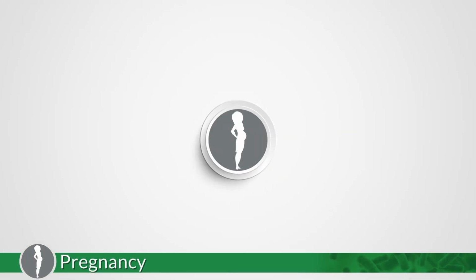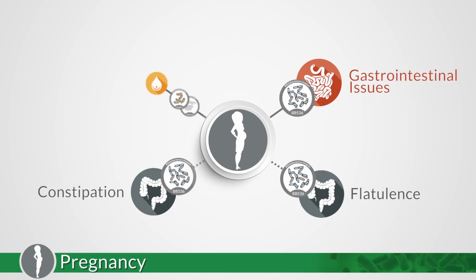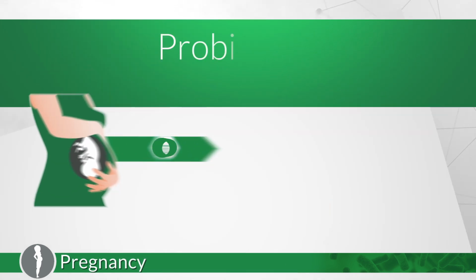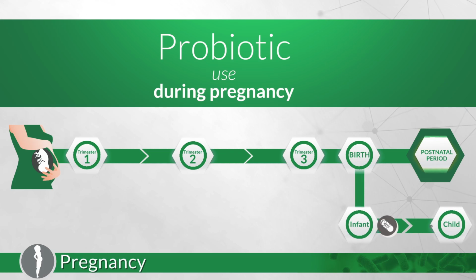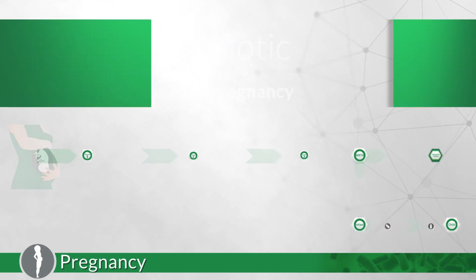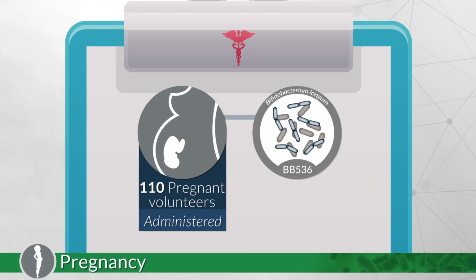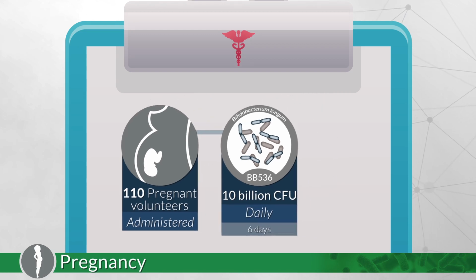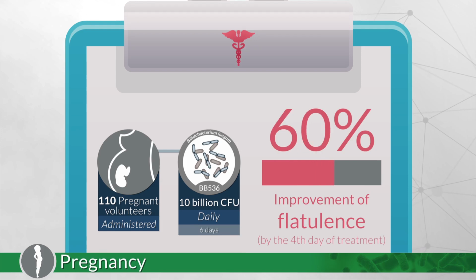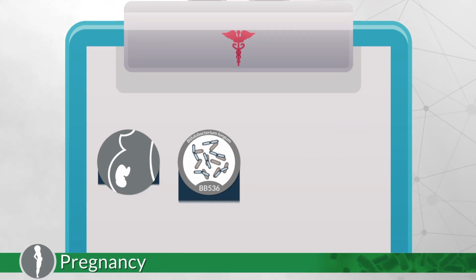An additional use for probiotics is during pregnancy for the symptomatic improvement of gastrointestinal issues that can affect expecting mothers. Probiotic use during pregnancy can have many beneficial effects for both the mother and infant that may prove to last through early childhood. A human clinical intervention trial conducted in 110 pregnant volunteers, which administered 10 billion CFU of BB536 daily, yielded impressive results, such as a 60% improvement in flatulence by the 4th day of treatment, and a 76% improvement was seen in subjects complaining of constipation.